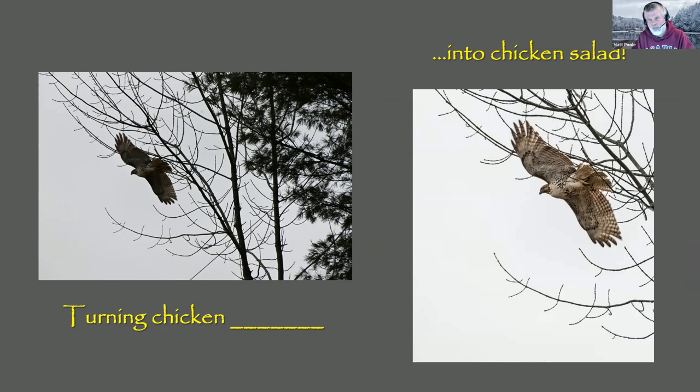And even though this was a way underexposed image and pretty fuzzy, by bringing the image into Photoshop and playing with it a little bit, I was able to turn it into something that was worth sharing, maybe only as an educational shot, a behavior shot. But that old adage of turning chicken blank into chicken salad is kind of the point I'm making. Don't throw them out. If you're into editing on a computer, give it a shot. Maybe you'll end up with something that's worth keeping.